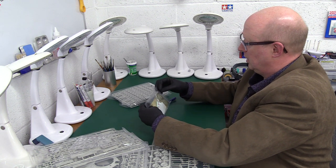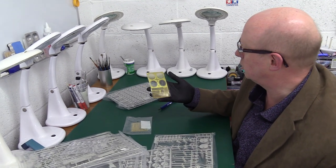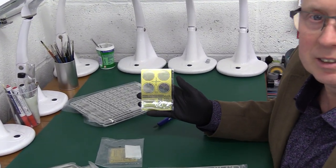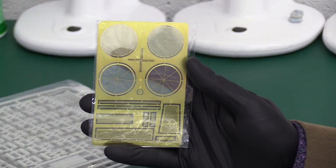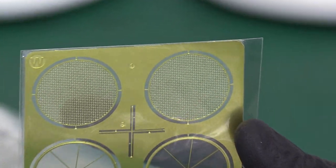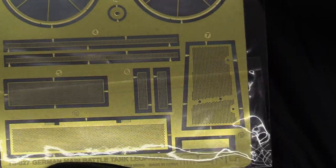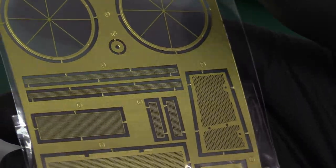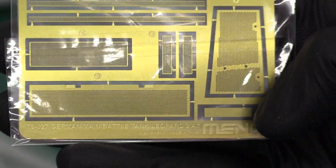There we go. We've got some nice photo etch, and it's got a nice protective sheet on it, which is a good idea, stopping it scratching. Look at this. Check it out, that's impressive, isn't it? Very, very nice. So you've got a lot of heat shielding, and this will be around the exhaust area for sure. In addition, there's a second sheet of photo etch. They give you quite a lot, MENG, actually.